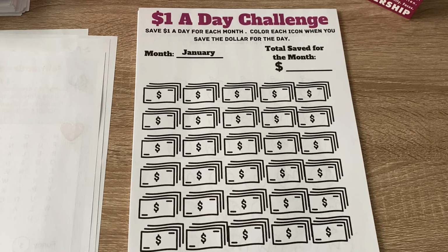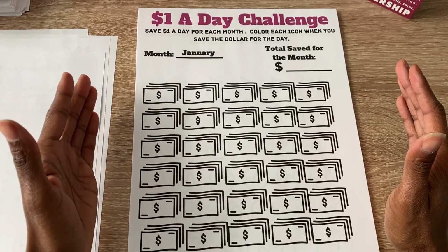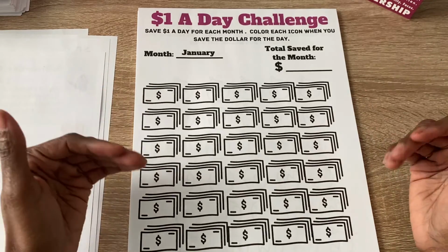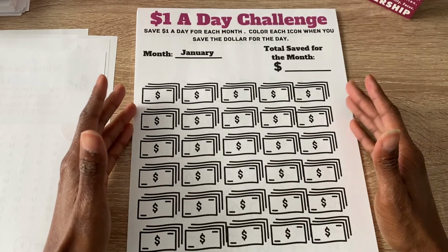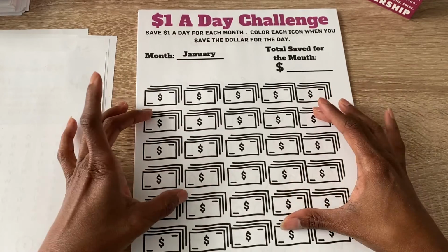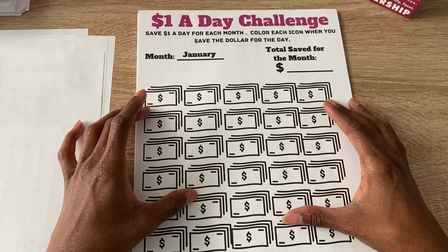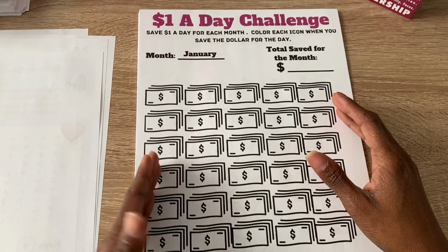2022 is approaching very, very quickly, and I know some of us find it hard to save money, or they don't know where to start, or they don't know how. So I created this $1 a day challenge. I have another $1 a day challenge in my Etsy shop that I was actually doing myself, but I stopped for whatever reason in the middle of the year. But this $1 a day challenge, there is a tracker for each month, and the amount of days that we have in a month, that's the amount of icons that you have.